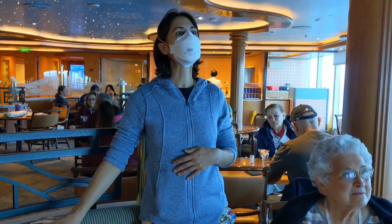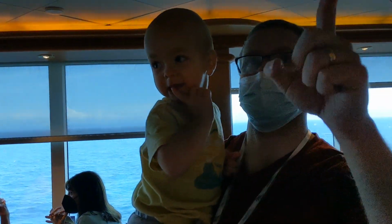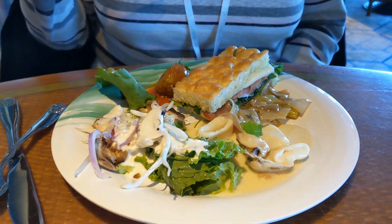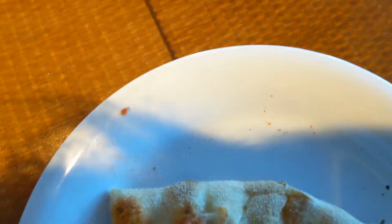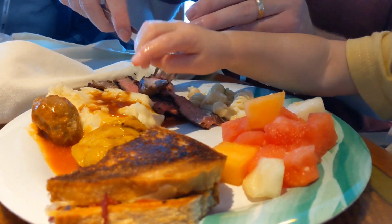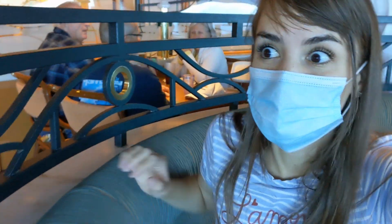Real good. All right, so we found the family. Bub's excited. Here's a little assortment of what was at the buffet. Oh, pizza. I have pizza. Spencer's got a little bit of everything. Some little fingers digging in. Now I'm gonna go get some food too.